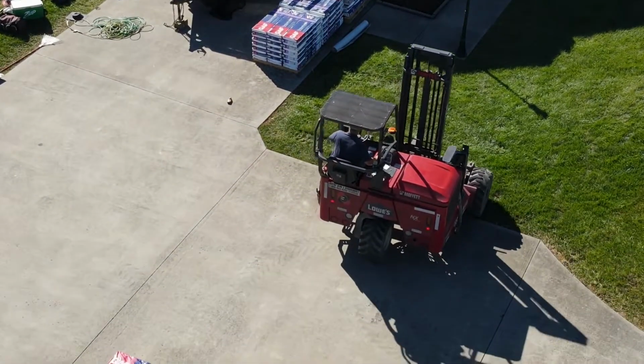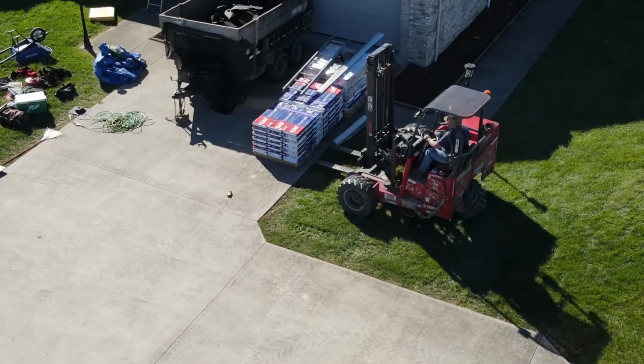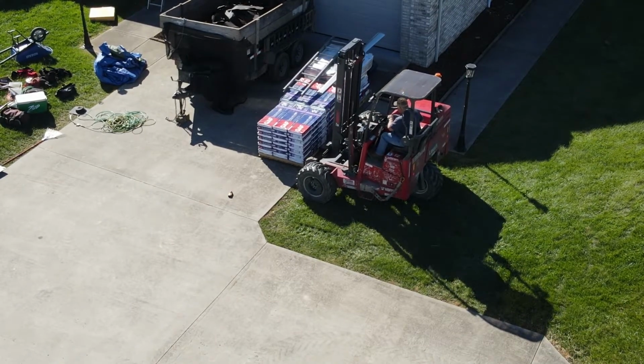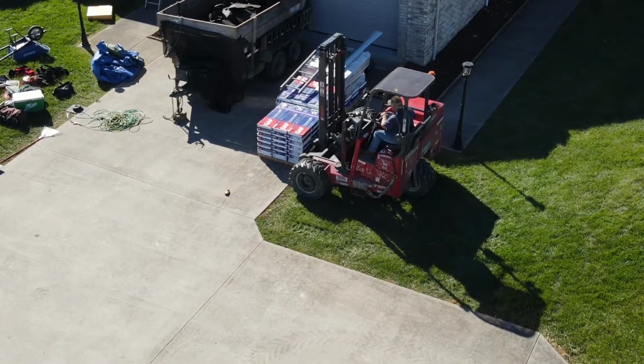And they brought this little trailer, and they put all of their garbage in it, and they cleaned up extremely well after they got everything put on. And they got all the nails up and everything, so we were happy about that we didn't have to go back and do any cleanup.